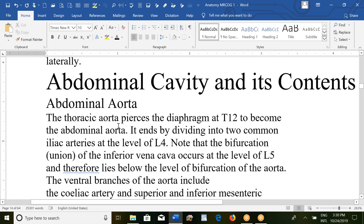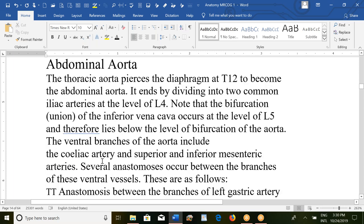Abdominal aorta: the thoracic aorta pierces the diaphragm at T12 to become the abdominal aorta. It ends by dividing into two common iliac arteries at the level of L4. Note that the bifurcation of the inferior vena cava occurs at the level of L5 and therefore lies below the level of bifurcation of the aorta. The ventral branches of the aorta include the celiac artery and the superior and inferior mesenteric arteries.